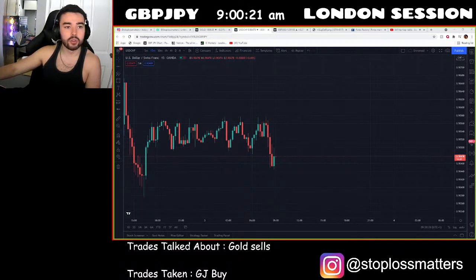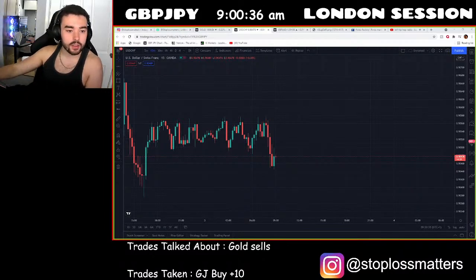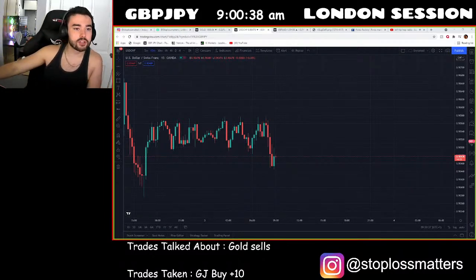So overall, where's my OBS? Trades called: GJ buy. Actually got to 7 pips. Actually, it got to 10. I didn't get 10 in it though because of the slip. That's funny because GJ is normally really good for slips. You never really get slips for GJ. Gold is the one you get slipped on, and that is a bitch.